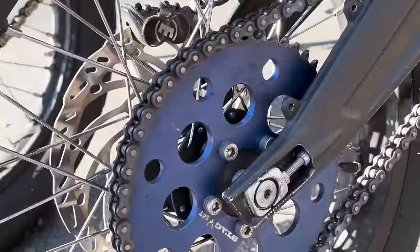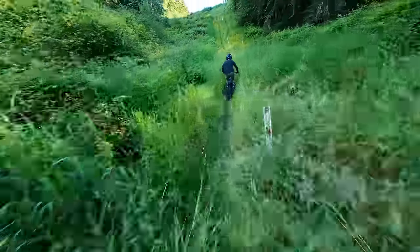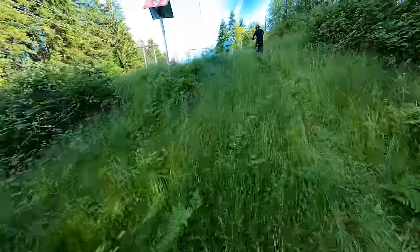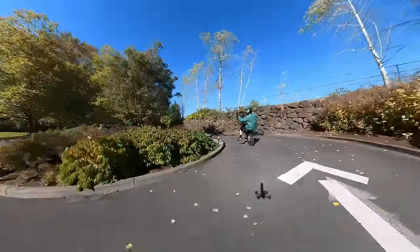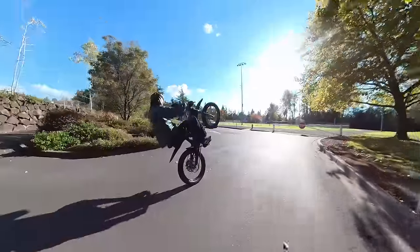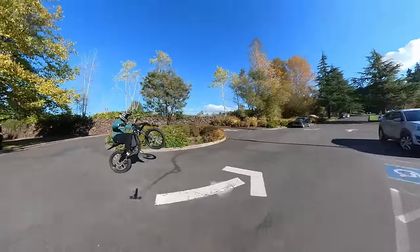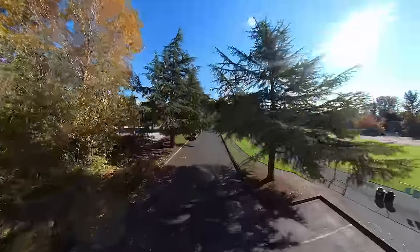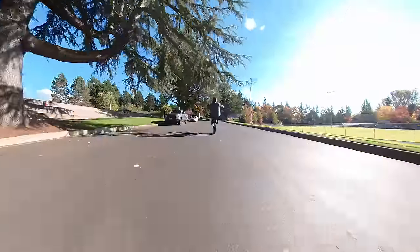Bigger sprockets. If you're finding yourself climbing hills and you want more control and torque for those situations, a bigger sprocket on the stock bike is for you. If you think a bigger sprocket will help you wheelie, the bigger sprocket is not for you. The stock sprocket on the stock Surron is honestly the best for that, and that is mostly because you're not going to be able to hold your balance point over about 20 miles per hour with a bigger sprocket. Because the bigger your sprocket is, the more torque you'll have at the expense of your top speed.